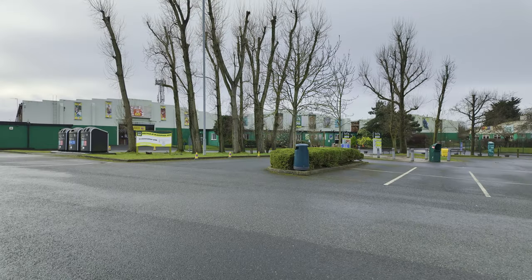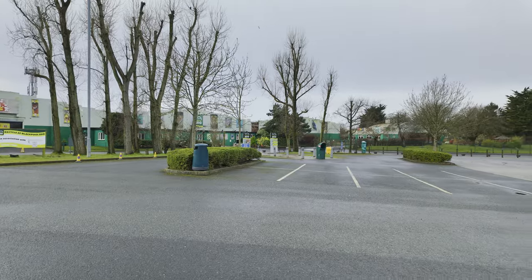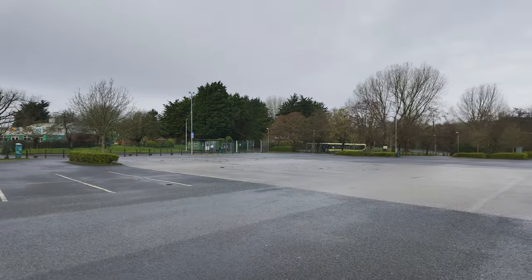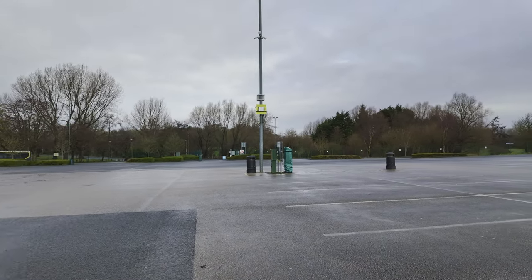Well, it's 9:30 in the morning, it's all quiet here at Blackpool Zoo. Just check out this car park here, there's no one even here. What's going on? It opens at 10 o'clock as well, and there's nobody else in the car park. What's going on?